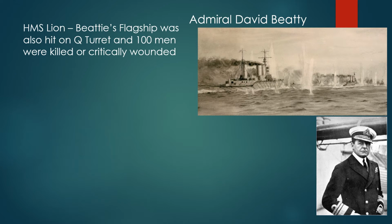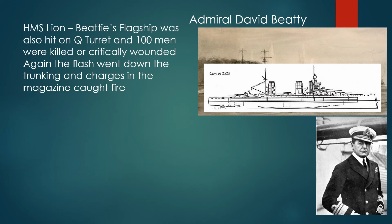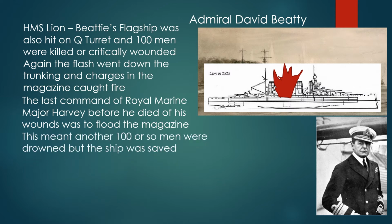HMS Lion, which is Beattie's flagship and a sister ship to Queen Mary, is also hit on Q turret, and 100 men were killed or critically wounded. And again, the flash went down the trunking and the charges in the magazine caught fire. The last command of Royal Marine Major Harvey before he died of his wounds, was to flood the magazine. This meant another 100 or so men were drowned, but the ship was saved. Harvey won a posthumous Victoria Cross.